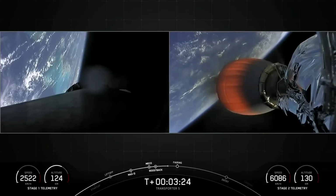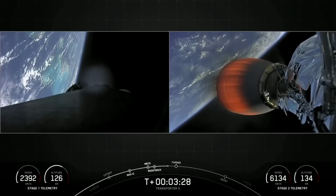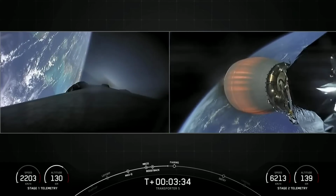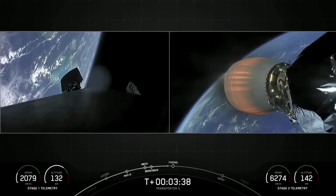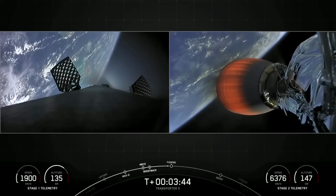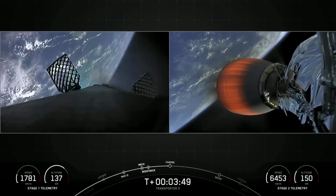Stage one boost back shutdown. All right, that boost back burn has concluded. That is the first of three burns that the first stage will perform today. Coming up next, we will have fairing deployment, expecting that to occur in 10 seconds. We can see deployment of the grid fins there on the first stage on the left-hand side of your screen.